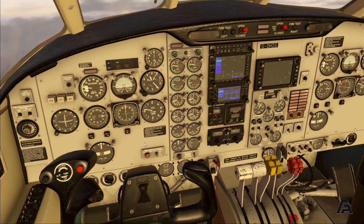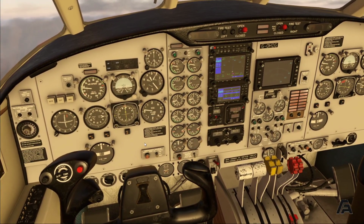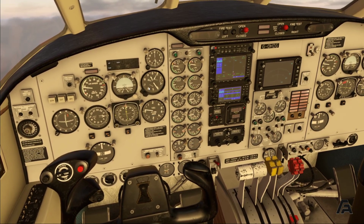So we're barely climbing now. I don't think there's any way I could get up to 12,000 feet anyway. 200 feet per minute. Come on, baby. Get on up there, boy.